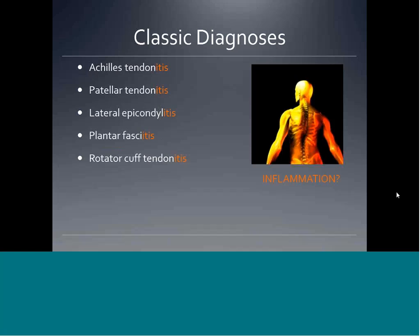So the problem with this is that everybody uses the term tendinitis. Even providers, even ICD-9 uses the term tendinitis, and we're going to go through why that doesn't really fit. But you can have it anywhere, right? Achilles, patellar tendon, lateral epicondyle, tennis elbow, medial epicondyle, golfer's elbow, plantar fascia, rotator cuff. You can have this really anywhere where a muscle becomes a tendon and attaches to bone.